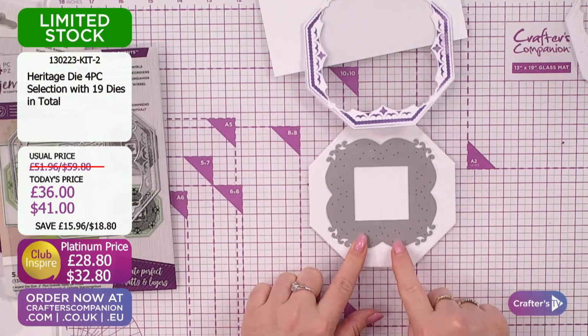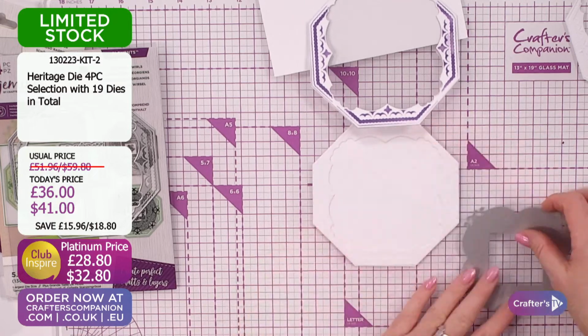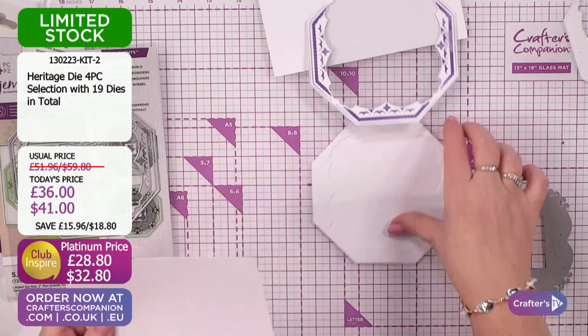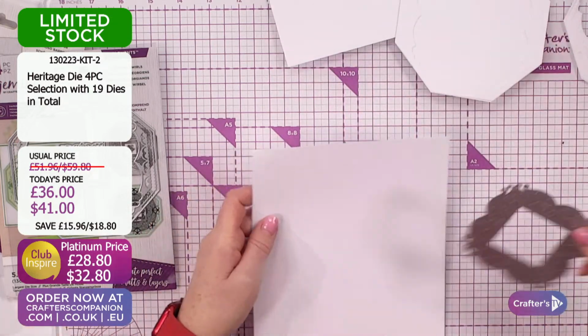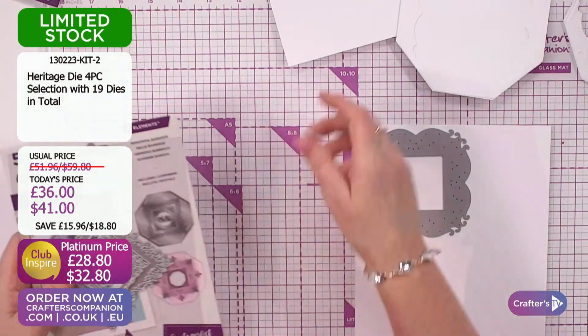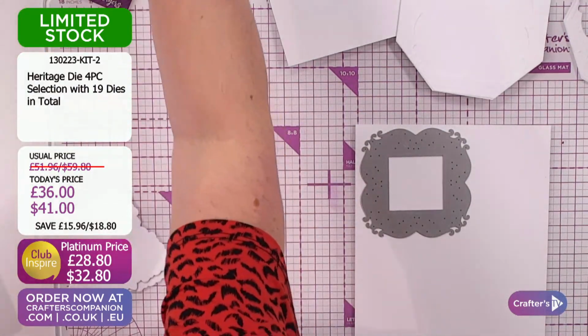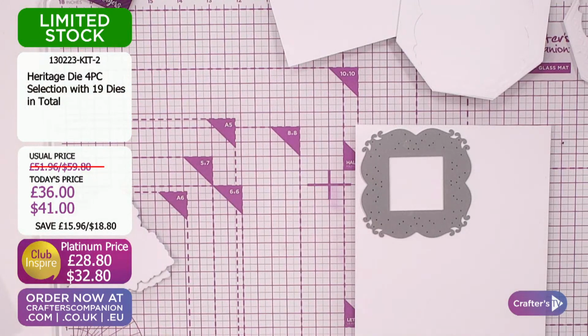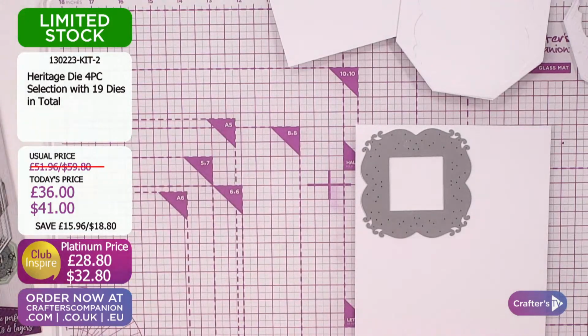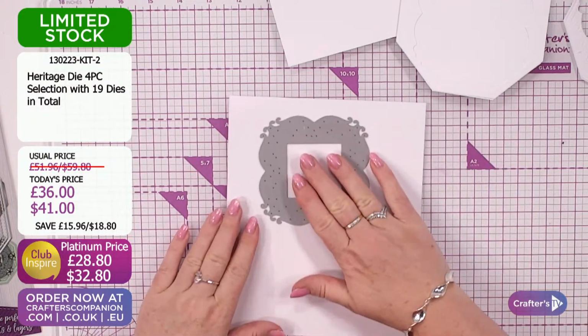So this die fits directly into here. What we're going to do is take some white cardstock, so we're going to show these cut out and then pop those through. There we go. Mustn't get these muddled up. So let me pop that one over there because I've used a different die. We'll pop that back in a second and make sure we're using the right dies. Okay. There we go.